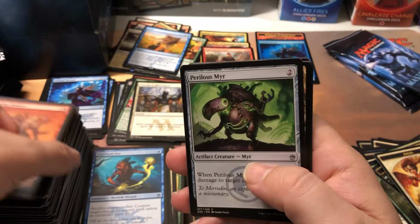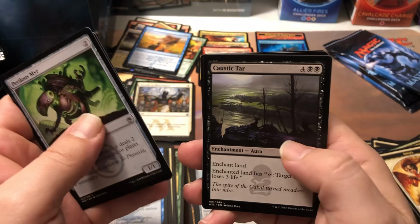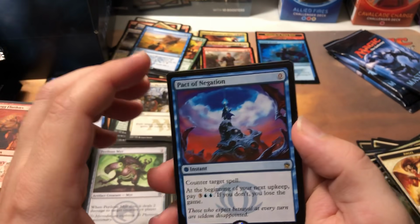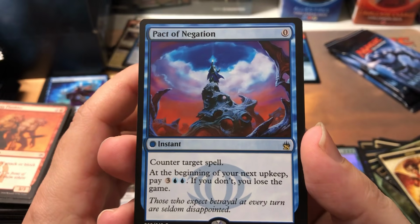All right, uncommons: Perilous Mire, Myriad Landscape, Caustic Tar, and Pact of Negation. Nice, good card. Not a ton of money, only $25, but still $25. 0 casting cost counterspell. You gotta love that.